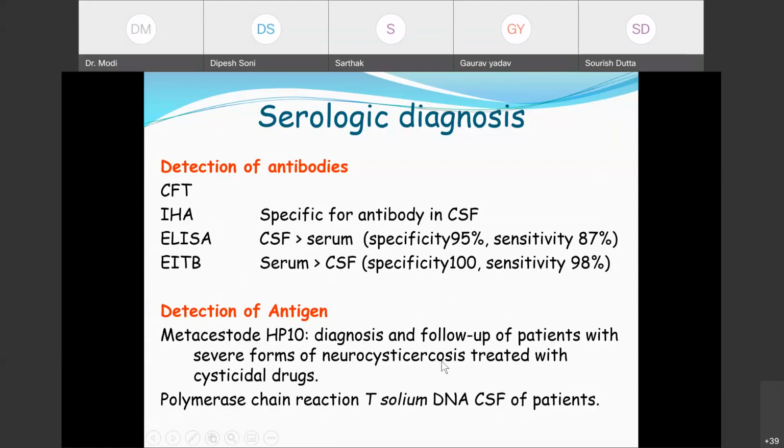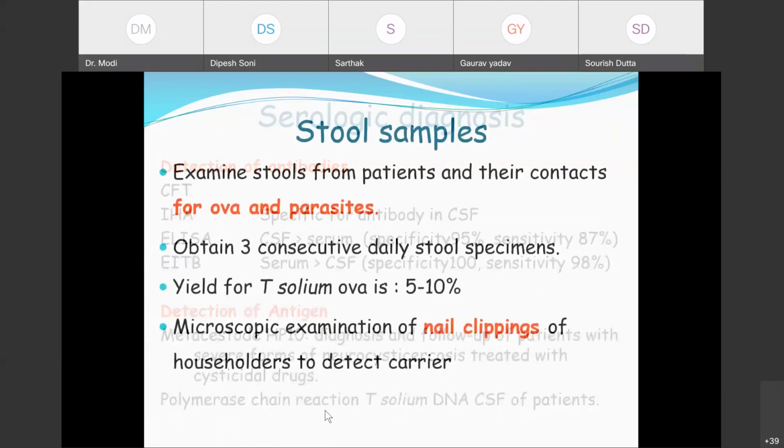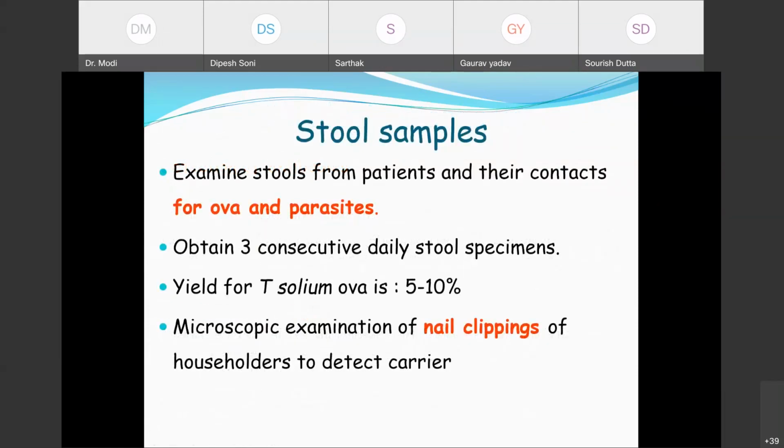Then there is the detection of antigen. We are also in the stage of developing a PCR which can detect evidence of neurocysticercosis from either urine samples or blood samples, but it has still not been standardized. So as I discussed, stool sample may or may not be important. Nail clippings may be more important, of the household workers or your cooks, which may give a diagnosis to this public health problem, right?